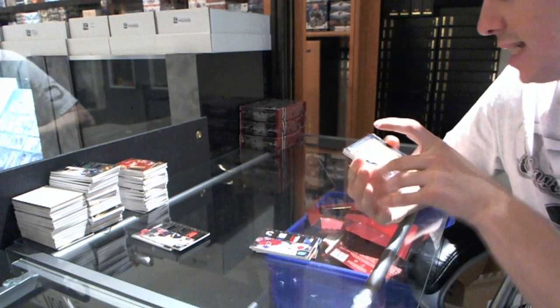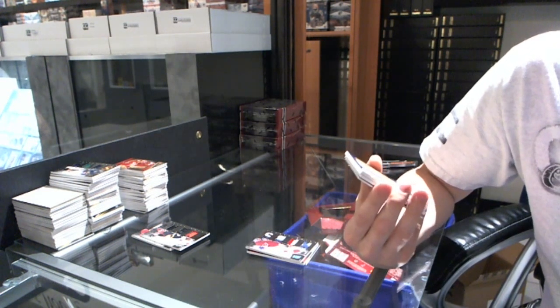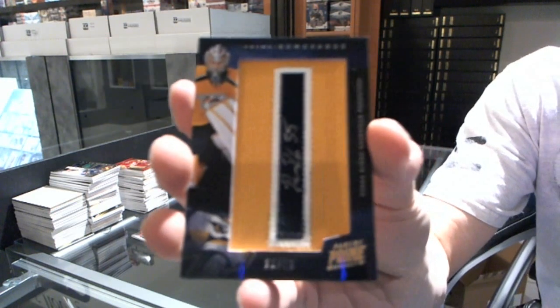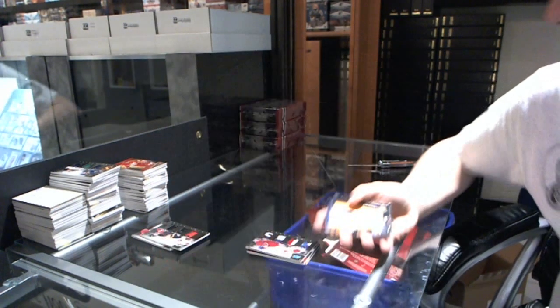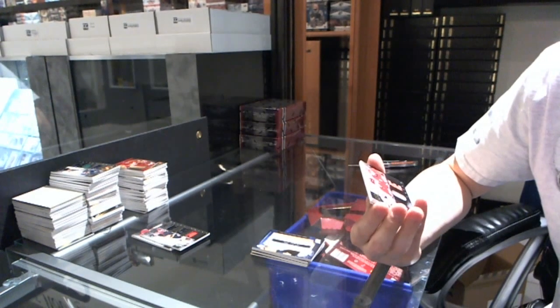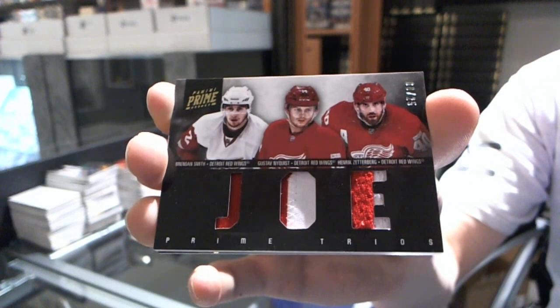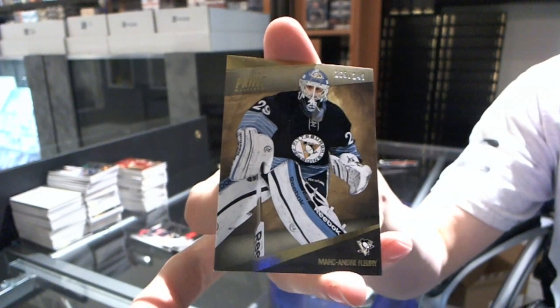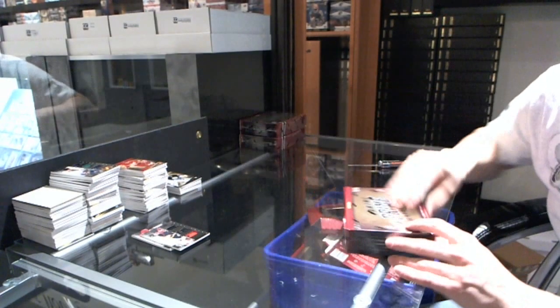We've got a namesakes letter autograph short print, 17 of 50 for the Nashville Predators, Pekka Rinne. We've got a triple jersey prime, /25 for the Detroit Red Wings, Brendan Smith, Gustav Nyquist, and Henrik Zetterberg. Triple prime, /25. And we got a base card /249 for the Pittsburgh Penguins, Marc-Andre Fleury. Box six.